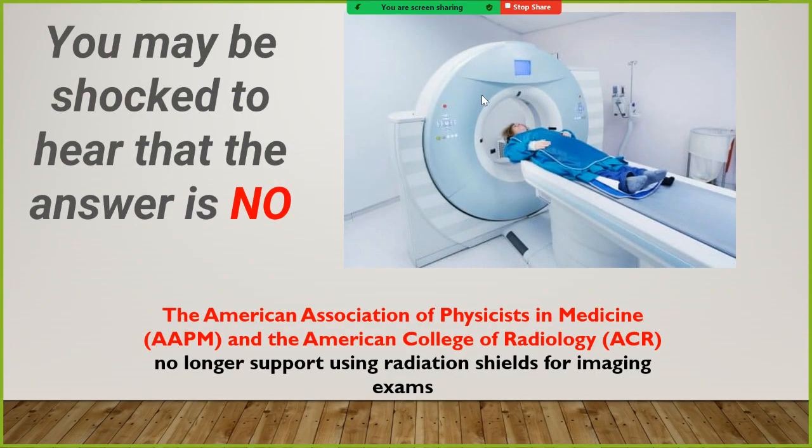You may be shocked to hear that the answer is no. The American Association of Physicists in Medicine, AAPM, and the American College of Radiology, ACR, no longer support using lead shielding for imaging exams. Why? Because most X-ray beams coming from the X-ray tube are now highly collimated. That means there is no scattered radiation except the internal one. The X-rays incident on the patient are scattered internally inside the patient. There is no scatter radiation from outside, so it will not expose the sensitive organ except from the internal side. So it doesn't make sense to use the lead apron, but the patient will be angry with you. So I don't prefer to tell the patient I will not use it, but you have to be sure 100% that it's not significant anymore.